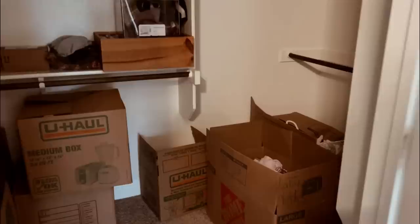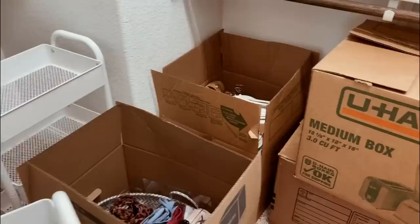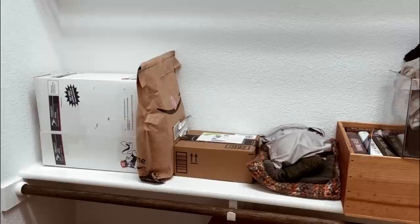We're gonna start with my closet, because I feel like this would be a good room to start with because there's so many boxes in here. And I know that some of the boxes in my room have clothes and stuff that I need to put in this closet. But I want to organize all this stuff first. This is stuff that people have gotten me from my baby registry. I know some people from YouTube have also asked me about my baby registry.